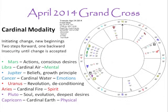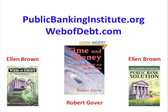Now, this was that Cardinal Grand Cross that I just went through with those planets, so I won't take time with this slide. Here are the books, really, if you're interested in looking at this Pluto and Capricorn cycle. When Pluto went into Capricorn in 2008, and we had that financial meltdown pretty much worldwide, I decided I needed to educate myself financially. These are the three books that are my favorites. Robert Gover, this is the second edition of his book on time and money. He is great at giving the history of everything.